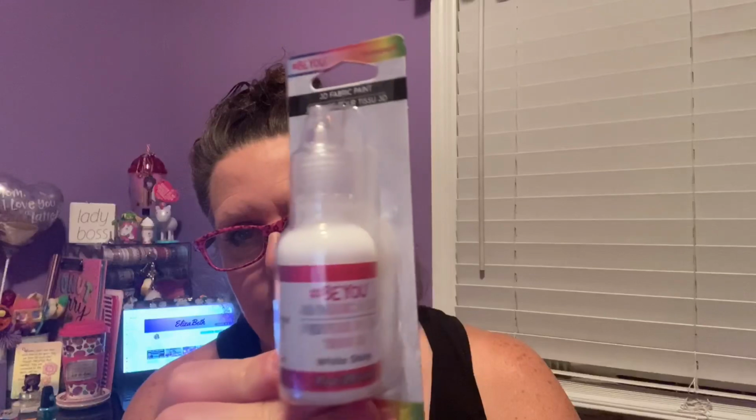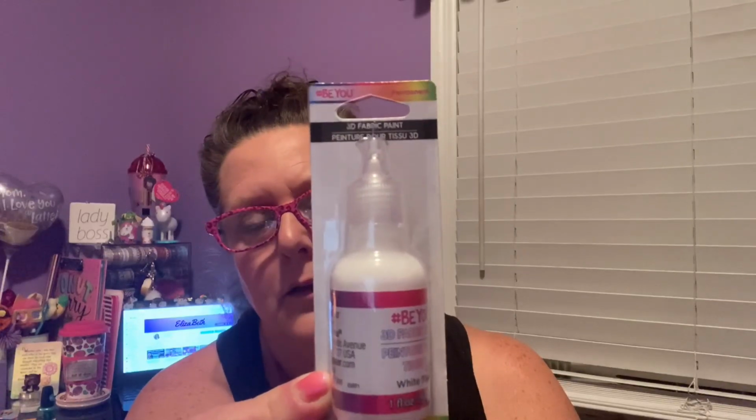Speaking of which, let's go over to here since I'm in the crafting section. I came across some puff paint. I was like, wow! This first one, it's by a company called hashtag BU. It's a 1 fluid ounce bottle. It is white, shiny is the color, and it does say it's permanent. Okay, so here's the packaging. So there's the first one, and there's the front part of it. And it looks like that. Again, the company is hashtag BU.